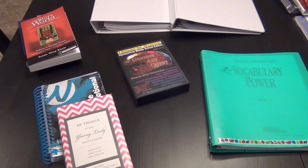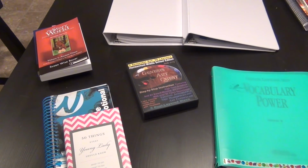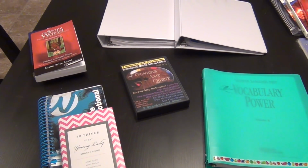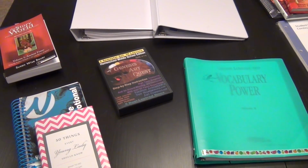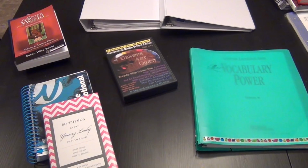Also, this year we did join a co-op. We've only done that 1 year in the past, and that was a couple years ago. So this year she is going to have photography, a poetry class, and an earth science class. Some of those choices were not exactly her top pick, but we got in kind of late in the enrollment period, and so some of the things that she would have preferred were already full. So that's what she's going to have this year.